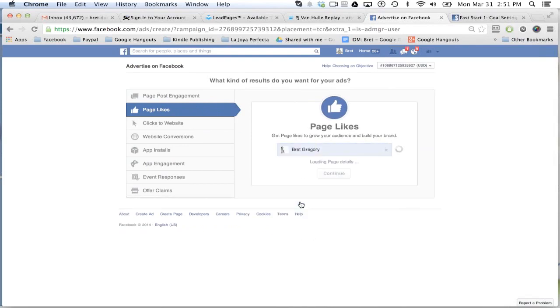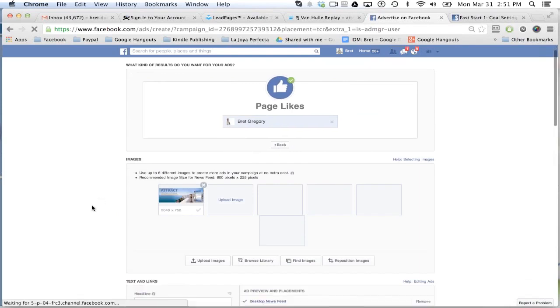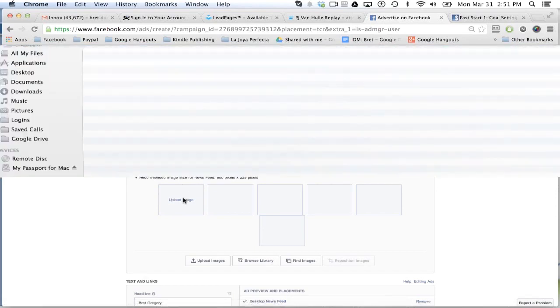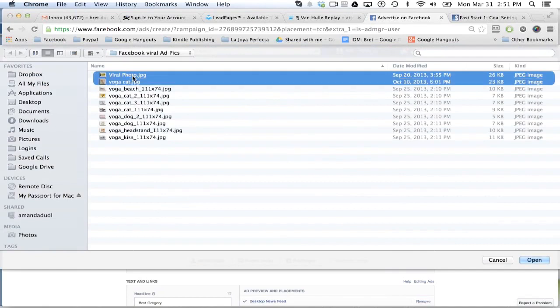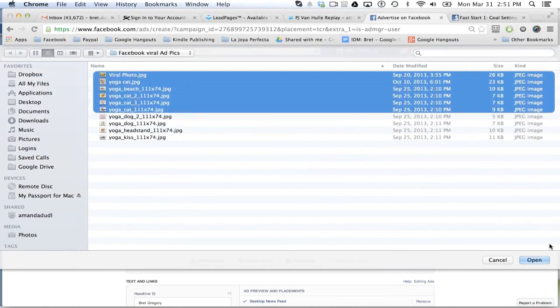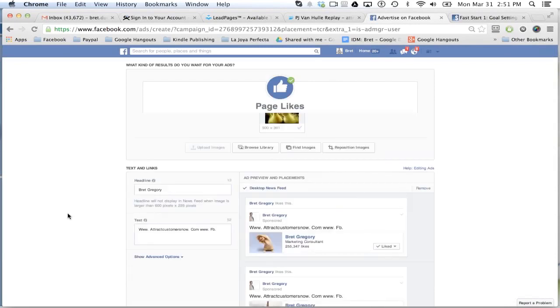So here we go, page likes. And now I select my page. So this is the Brett Gregory page that I want to grow. And Facebook is going to give you your timeline cover to advertise. Don't just use your timeline cover. That tends to not work. You can experiment with it, but what I want you to do is upload your viral images. So here I've got my viral images. You can do 1, 2, 3, 4, 5, 6. So I just picked 6 viral images. You click open and they upload. And now you've got your viral images there.